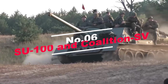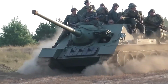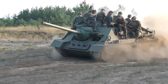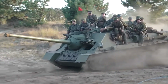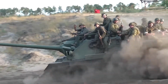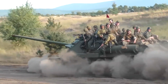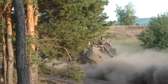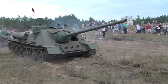Number 6 is Su-100 in Coalition SV. Also, we've got an Su-100, a change of integrity of the T-34 during a rehearse history. These machines were supported by the T-34 and deployed in 1944 to combat the enemy's well-armored vehicles. After World War II, these tank destroyers were actively utilized in the armies of quite 20 countries. The combat use of the Su-100 lasted for over 50 years.